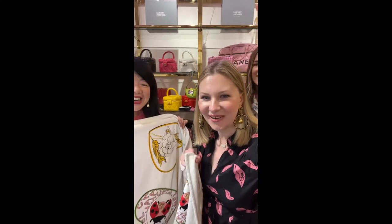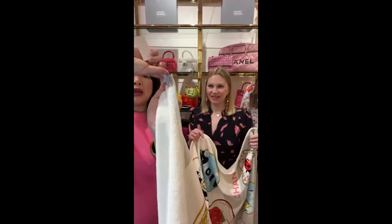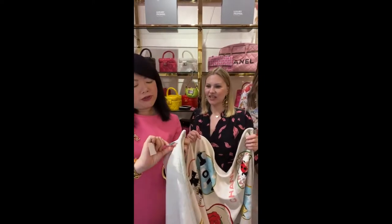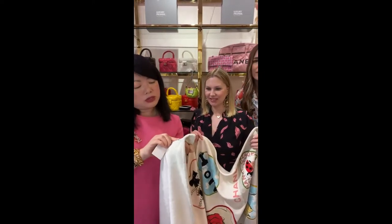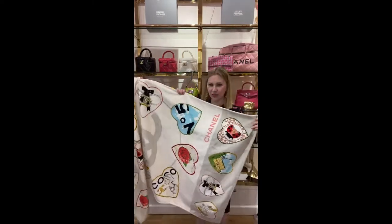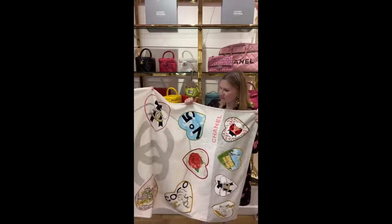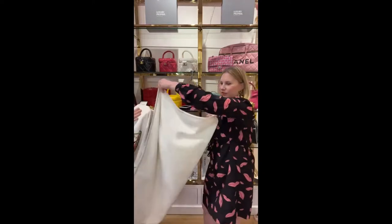Yeah. The graphics, it's huge. It is amazing. So cool. This is a terry towel, 100% cotton. It has its original sewing labels. It is made in Italy. And this has never been used. Yeah, it's in pristine condition. There's no marks or stains, and it's not threadbare at all.